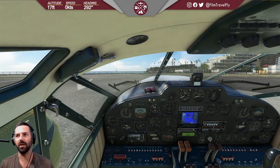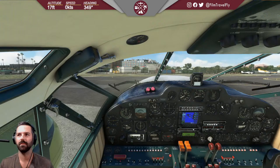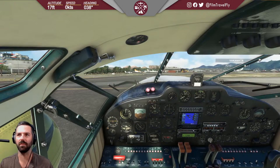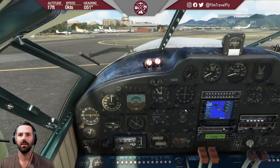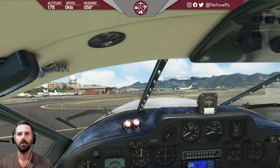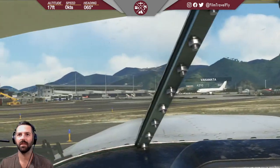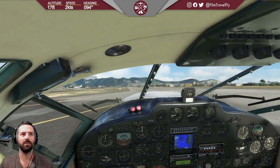Normally we would also do another run up here, but we don't really need to because we never even turned off the engine. We've been flying. Everything's good. Hasn't been that long. All right, let's get this reset, ready for takeoff. And so is this A310. Looks like they're coming over here. So we'll get up before they get over here.